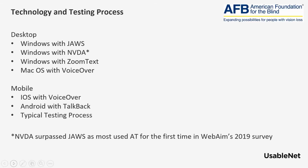And, you know, getting back to those, using this slide as a framework for how you should be testing is a great way to capture the largest case of users who are actually engaging with your assets.